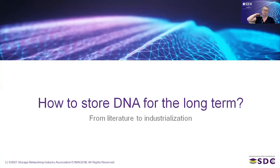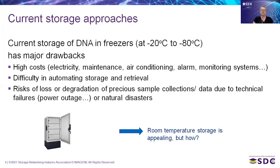So at the beginning of the company, we were wondering how to store DNA for the long term. And you'll see from literature to industrialization how we managed to do it. The current storage approaches of DNA were in freezers and still are in freezers at -20 or -80 degrees. And this has major drawbacks.